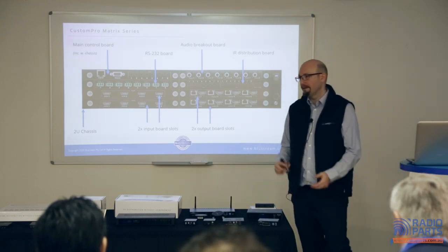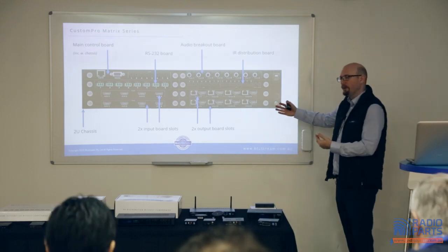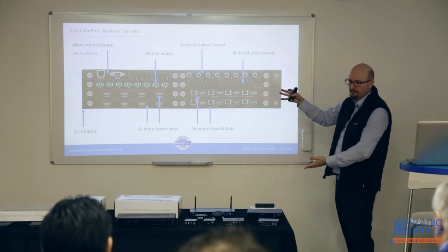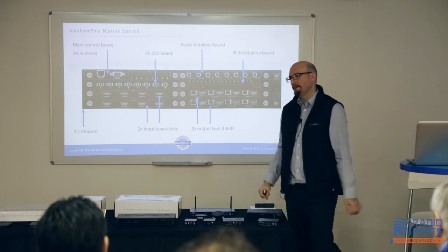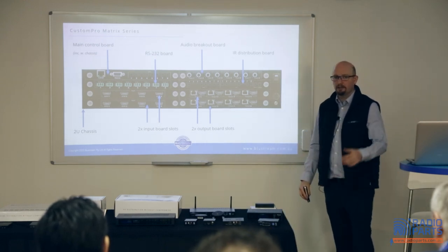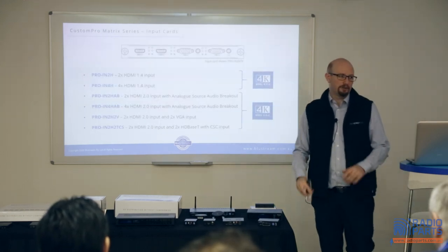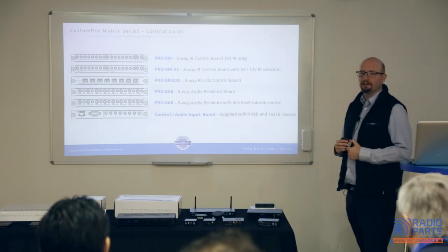So, but it gives flexibility in your application. And if you know your customer is going to add four zones on later on, you may decide, I won't go for the 8x8 chassis, I'll go for the 16x16 chassis, the bigger chassis. And then I can just fill out 8x8 now and add more on later. Or you can do a 2x8 if you've only got two inputs. You can do an 8 input and 2 output if you want. There's the flexibility there to meet your job's requirements. Any other questions there?